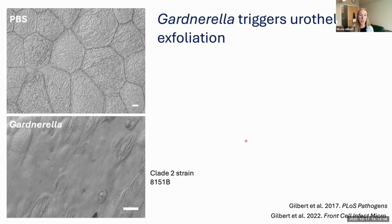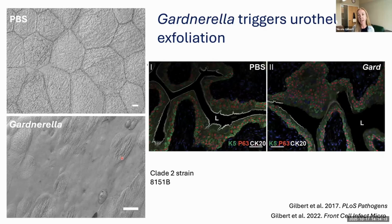And so I mentioned that we had shown that Gardnerella causes exfoliation. This is what that looks like on a scanning electron micrograph, where these superficial urothelial cells have exfoliated away, and now you can see these underlying transitional cells. A better and more quantitative way that we could look at this when comparing our strains is to stain sections for cytokeratin 20, which marks the terminal differentiated umbrella cells. You see this nice bright staining along the lumen. And in mice that are exposed to Gardnerella, you see patches where that staining is gone because those cells have exfoliated away.